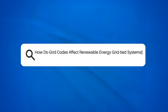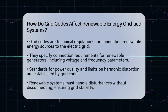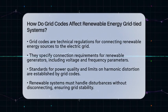How do grid codes affect renewable energy grid-tied systems? Have you ever wondered how renewable energy sources like solar panels and wind turbines connect to our electric grid? The answer lies in something called grid codes. These are technical regulations that set the rules for any facility that connects to the public electric grid, including renewable energy grid-tied systems. Let's break down how these codes impact renewable energy systems.